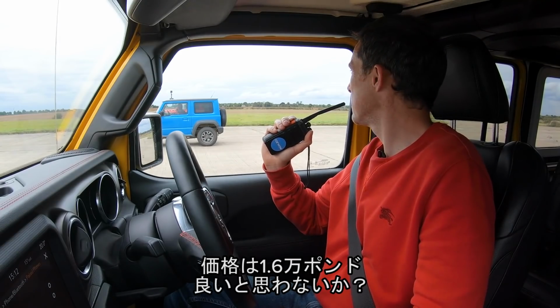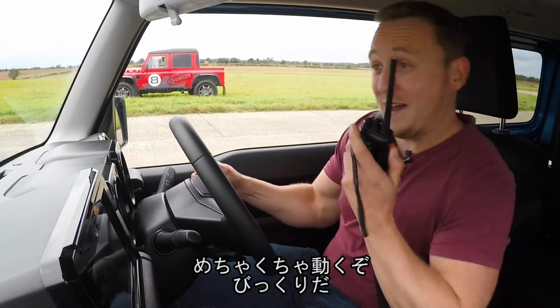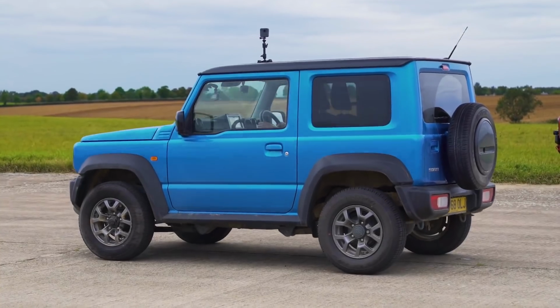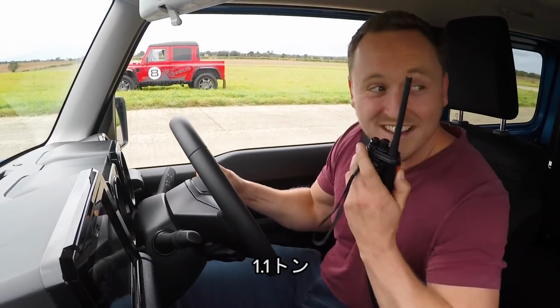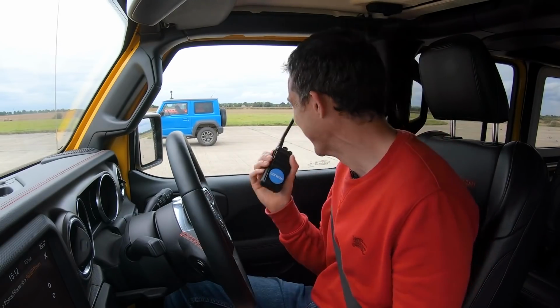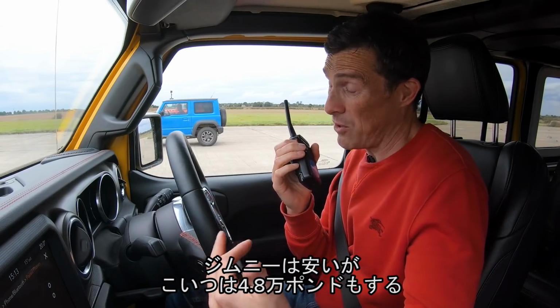But you want to know the best thing about this? Look at how much it moves! It's amazing! 1.1 tonnes! It looks like you're driving it off-road, even though it's stationary. So funny. That thing, like you say, 16 grand, and this is like 48 grand, so pretty expensive really.